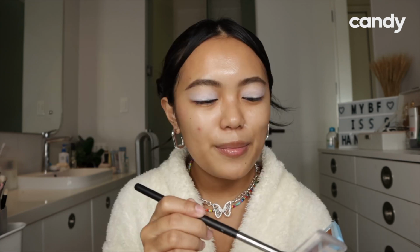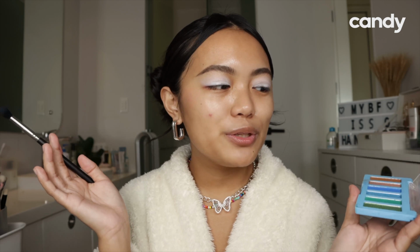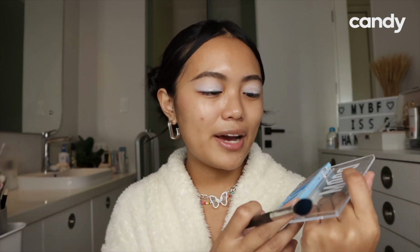One eyeshadow trend I actually really love is the frosted eyeshadow trend. It was really popular back in the 2000s. You probably noticed it in mga movies or mga red carpet looks. I remember in the 2000s when I was really young, I would watch movies and I would see so many people wearing blue eyeshadow. So I'm gonna be doing a blue frosted eyeshadow look. I'm using this Vice Cosmetics Boom palette from their Y2K Carry Boom collection.